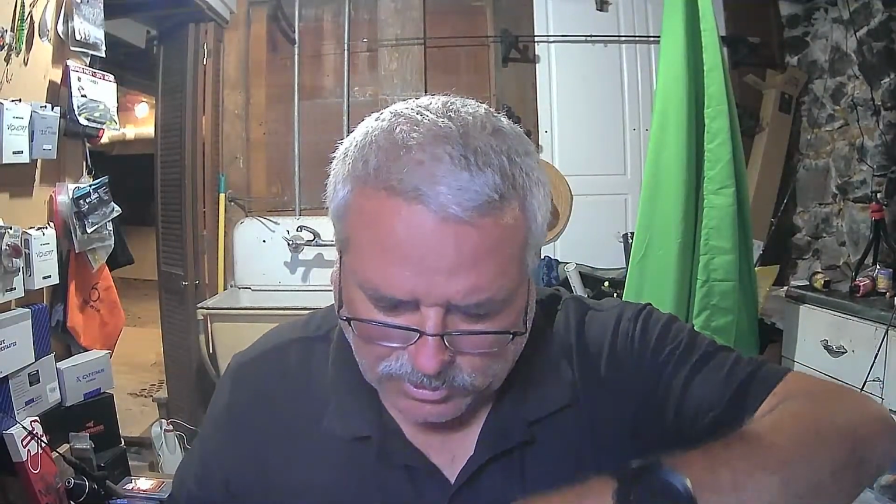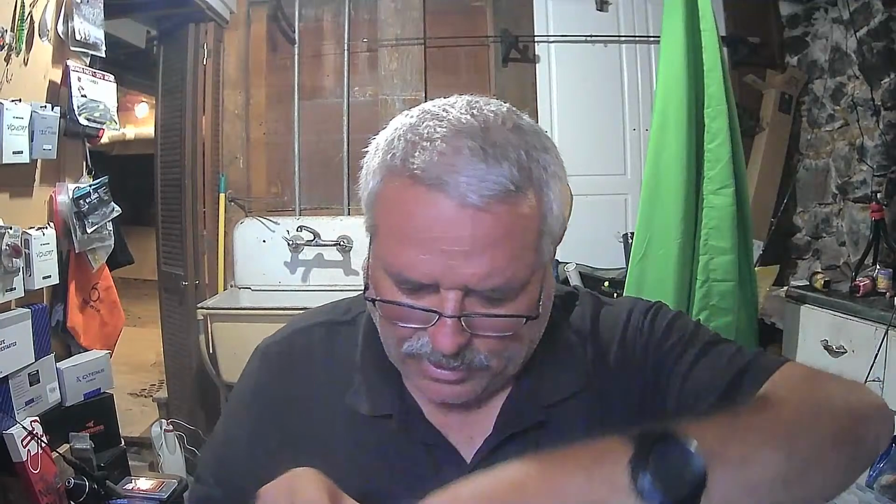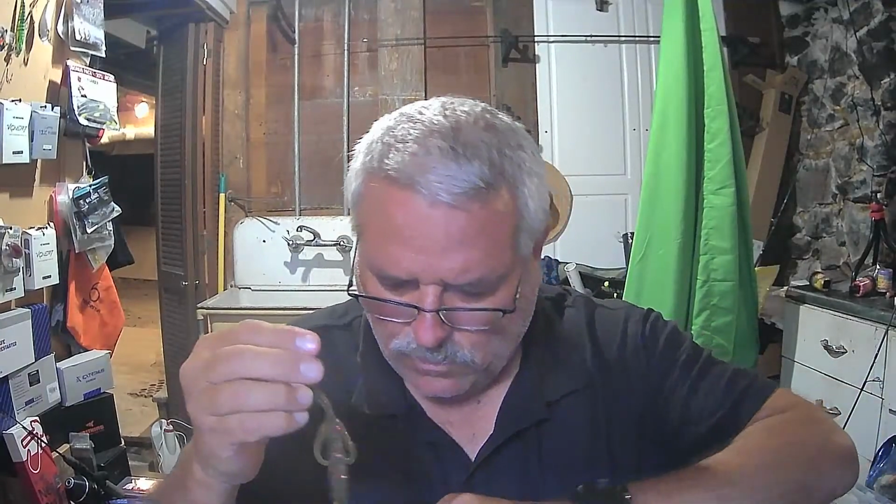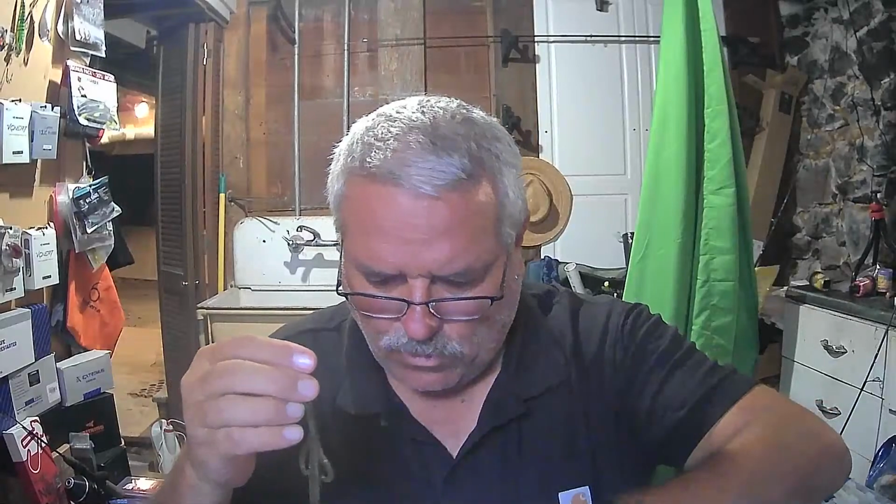Tubes always do pretty good. Sort of like a Ned rig, a tube. Yeah, I have so much. This is why you don't need a bass box anymore, because I have so much stuff. Even I don't know what I have.